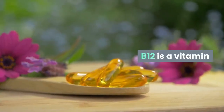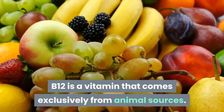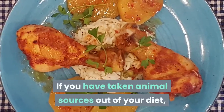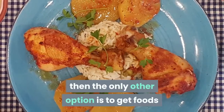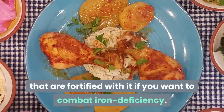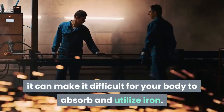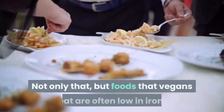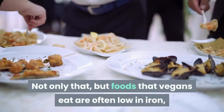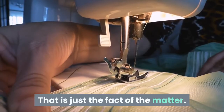B12 is a vitamin that comes exclusively from animal sources. If you have taken animal sources out of your diet, then the only other option is to get foods that are fortified with it if you want to combat iron deficiency. Without enough B12, it can make it difficult for your body to absorb and utilize iron. Not only that, but foods that vegans eat are often low in iron, while animal products are high. That is just the fact of the matter.